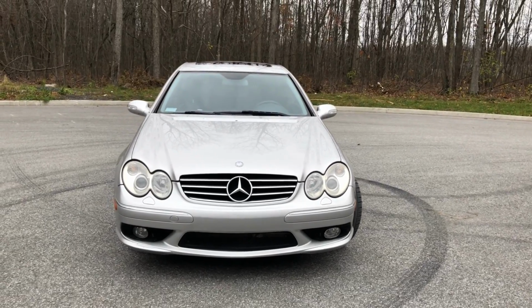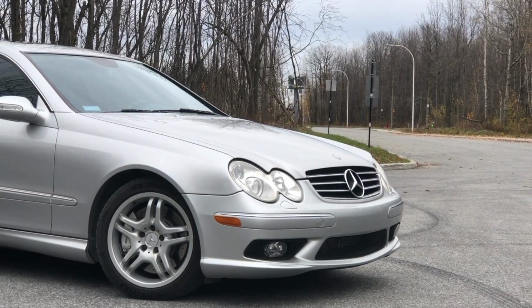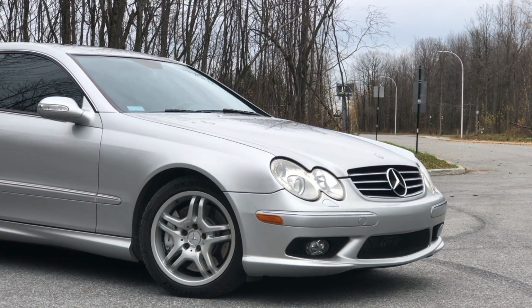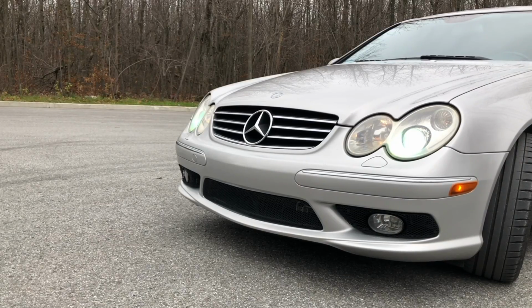Now let's talk about the exterior of this car. First off, up front, it really does have a very similar design language to the W203. It has the same sort of headlights up front, because the W211 was quite different on the front. You have Bi-Xenon headlamps, and really that's it. You've got fog lamps at the bottom and nothing else.